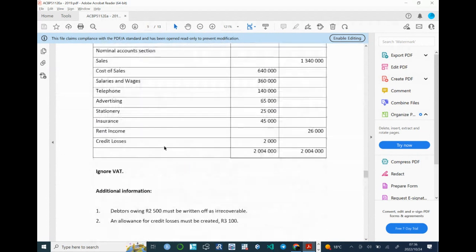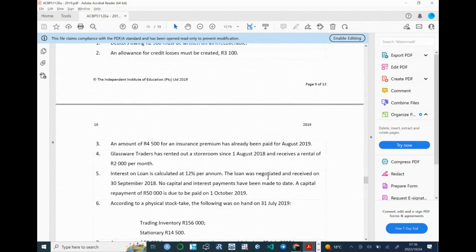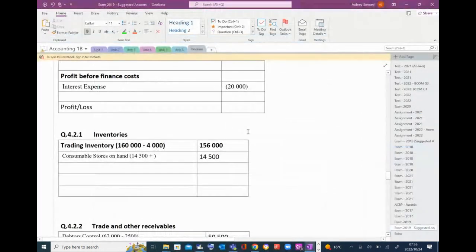So we ask, what is the interest? What is the loan amount first? Where's our loan? We have the loan there: 200,000, times 12%. But like you said, we have to count the months, because 30 September is when it was agreed. Let's check: October, November, December, January, February, March, April, May, June, July. So it's 10 months, because we're beginning in October.